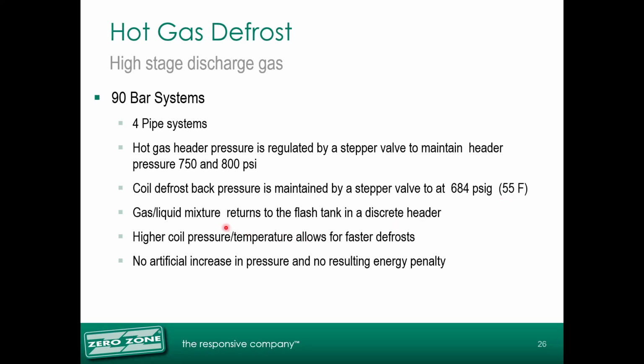From there, the gas liquid returns through its own line, goes back through a discrete header back to that flash tank. These are faster. These are more traditional. When you run these, you're looking at a 10, 15 minute defrost. You hit your temperatures. Obviously, you have to have a termination temperature below 55 degrees, but if you're at a 50 degree termination temperature, you're going to hit that and get it to go. And again, using discharge pressure, we're not doing anything with the compressors to artificially raise pressures. During defrost, those are truly acting as additional little condensers for us.